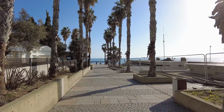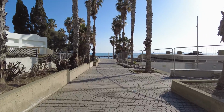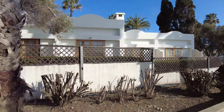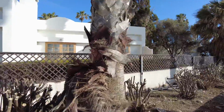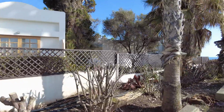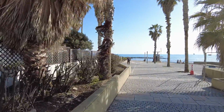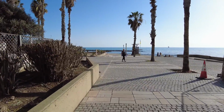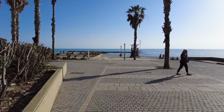Okay, so we're going to walk you now along the front, effectively at the back of these hotels. For instance, these are bungalows that you can have at the hotel Almyra rather than a room in the hotel. Some of the bungalows will have their own swim-up pools, mini infinity pools or plunge pools.